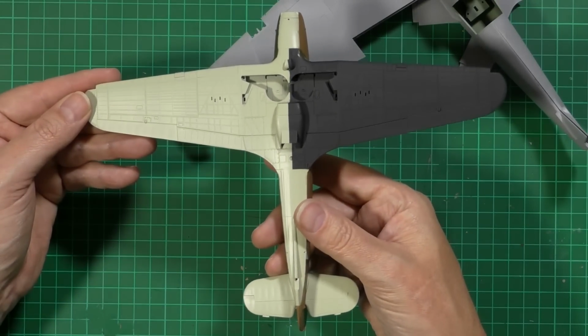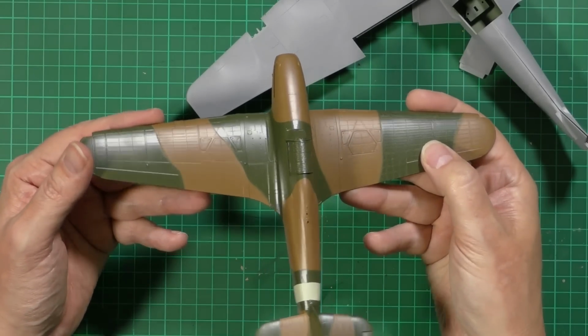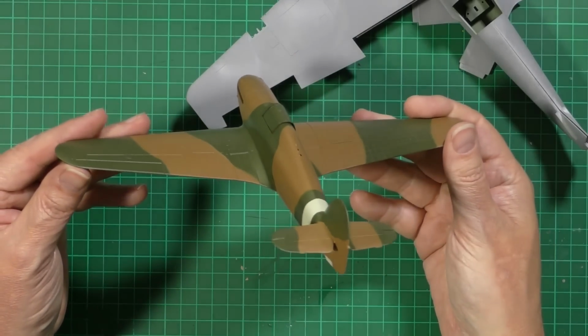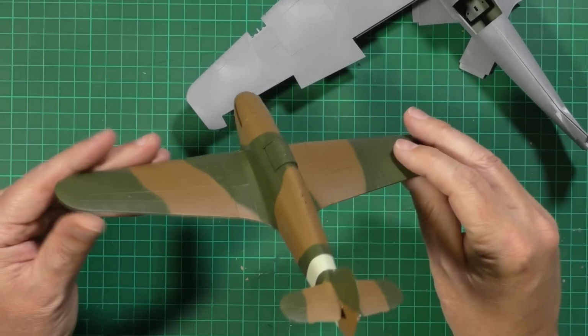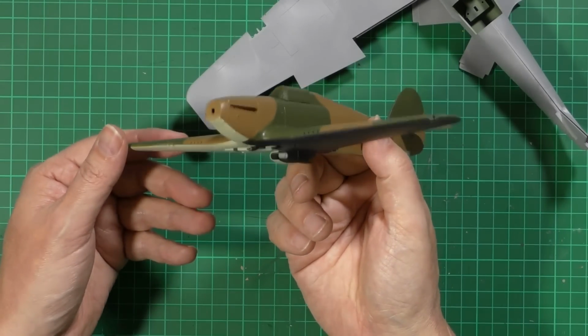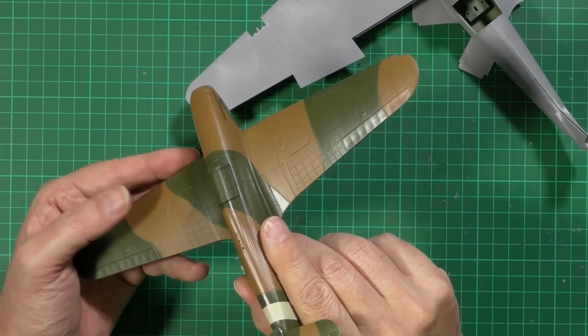But again, this is the Hobby Boss kit, and it's lovely. I must admit, I can't fault this kit at all. The fit has been fantastic. I've had no problems with it at all. Used AK Real colours over this one. And I haven't done an early one like this with the sky and black underside and with the traditional. Normally I do the grey and green. I prefer that one.